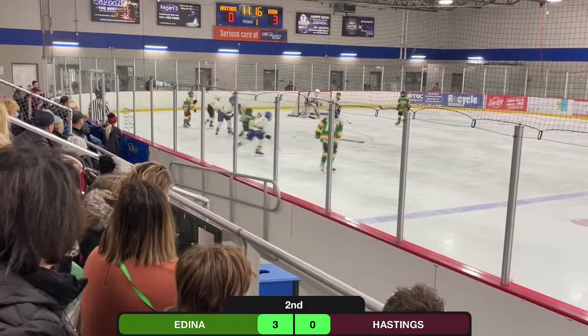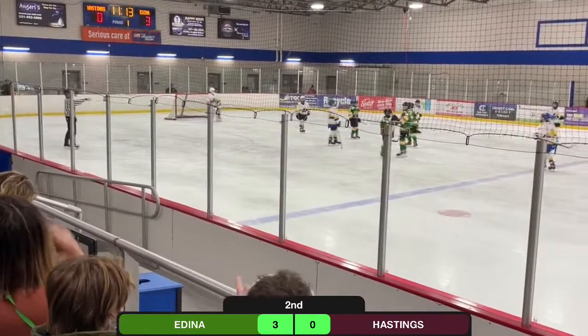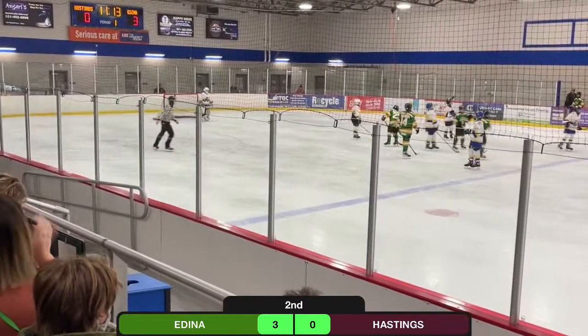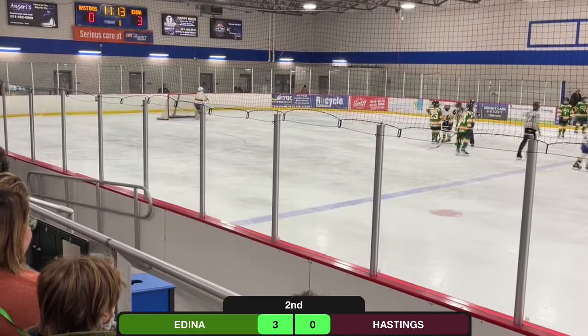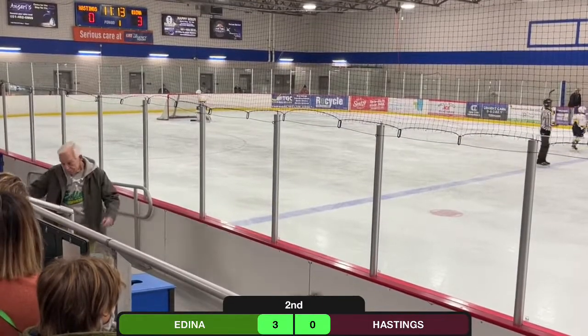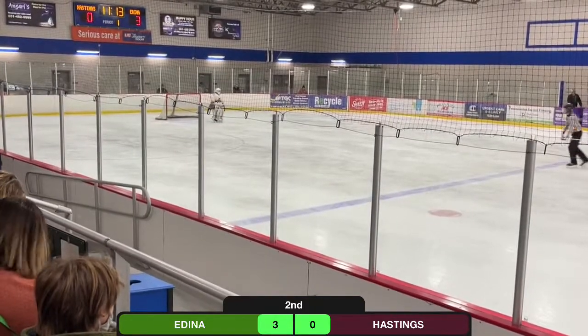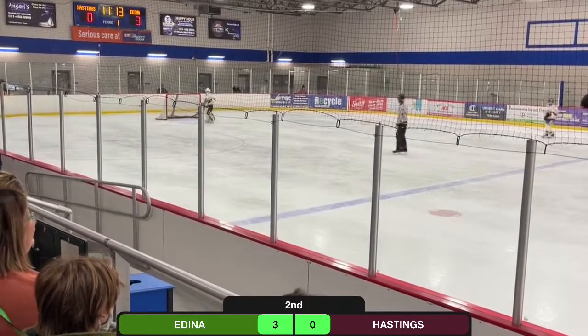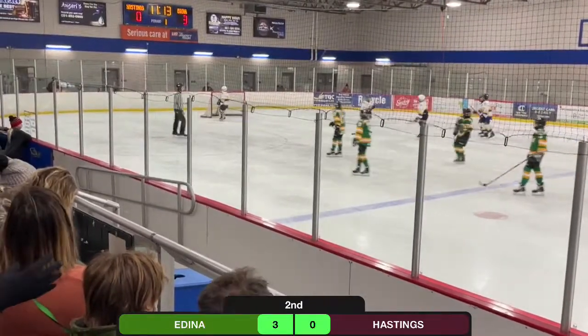Hastings make a weak effort to clear, then a player gets taken down from Hastings. There's gonna be a penalty on Hastings for roughing. We're gonna get number 17 for roughing. Edina will go on the power play. They called him for interference. Actually, no, I think that was just checking. They called him for checking.